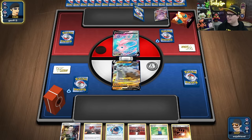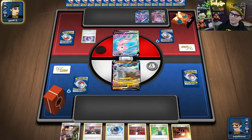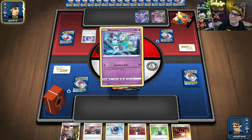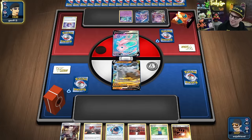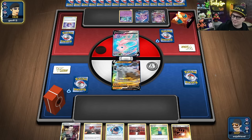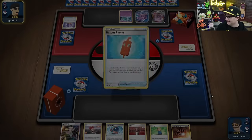Dang, that's a lot of mulligans. I'm playing against Mew VMAX. My opponent's only got 34 cards left in deck, and they haven't played a card yet. That's how many mulligans we just gave my opponent. They could honestly draw into the very bottom of their deck this turn. That's wild. 12 mulligans. Well, that's what you get when you only play three basic Pokemon in your deck.